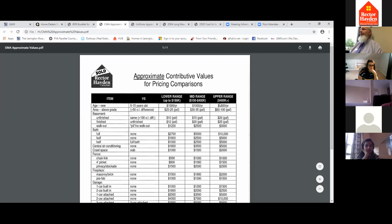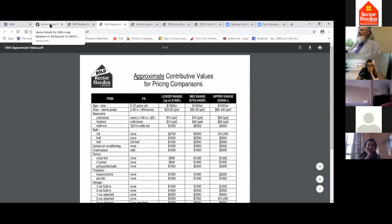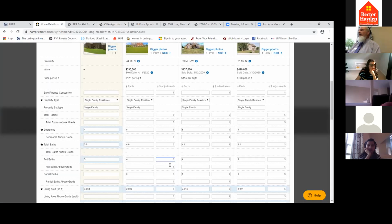I'm going to go ahead and use the upper range, the 400,000 plus for our comparables, even though some of them were below 400 grand. I know that our subject home is going to be worth more than 400 grand. So a full bath is worth 10 grand. So I'll go back and I'm adding 10 grand to this house.